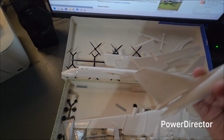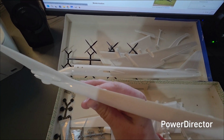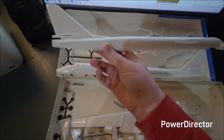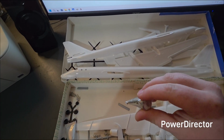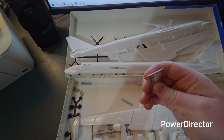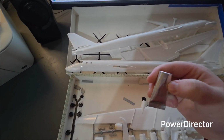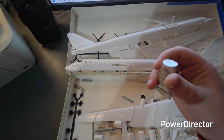Here's the other side. Again, this has more surface detail. It's raised. And we have more tubes of whatever this is. I guess it's cement. Here's a larger one. It could be paint.